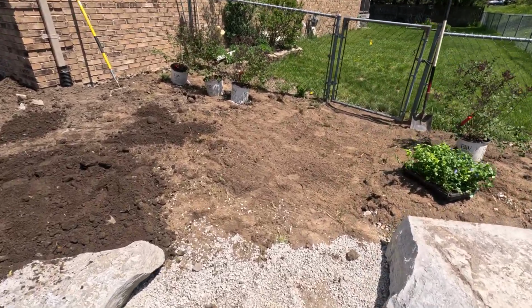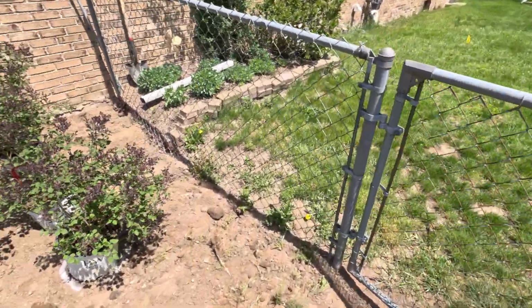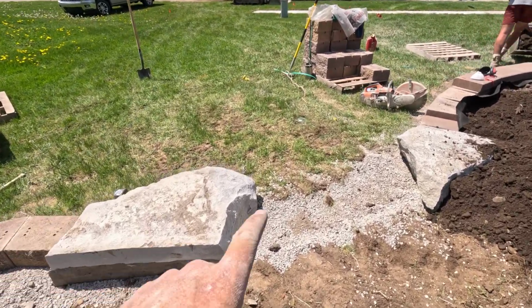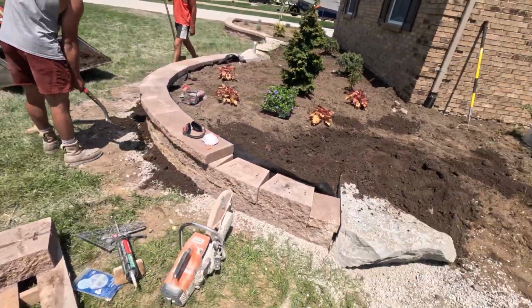And this is the opening here where we're gonna put some flagstone stepping stones through here to be able to still get to the gate. So it's coming together really nice. I really like mixing the natural stone in with the wall to soften it, so it's not all one thing.